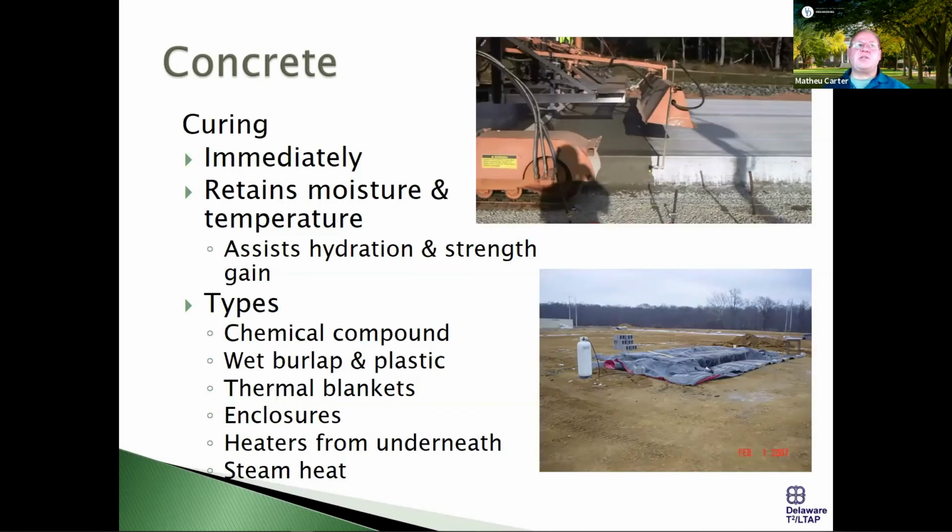Curing, getting back to that. In this lower right, which was actually a foundation for a county administration building that I was building, these initial foundations were being done in relatively cool weather. And we said, that's fine. Under these circumstances you can go ahead and do that, but you're going to have to take some steps.